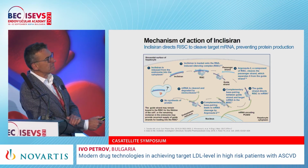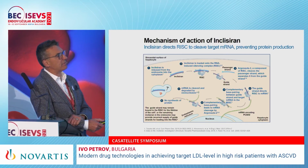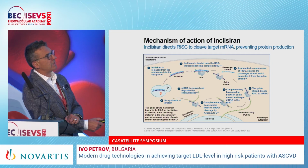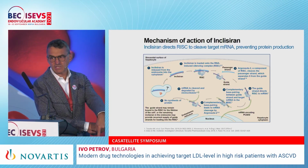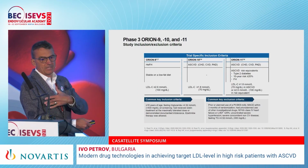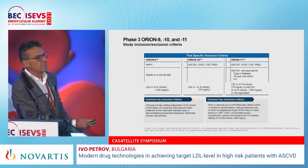You see the steps of the mechanism. After inclisiran is released from the endosome into the cytoplasm, it interferes with the RNA that is stimulating PCSK9. And after several very important steps, it finally succeeds in cleaving and degrading the mRNA. And it's very important that for this hepatocyte, it's forever. For this particular hepatocyte touched by inclisiran, it's forever. Because of that, the effect of inclisiran is so prolonged. You are going to see after that what the treatment regimen is.